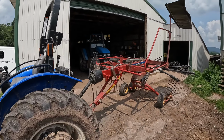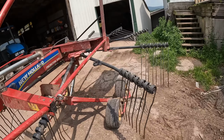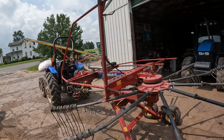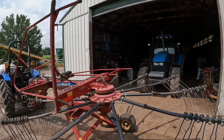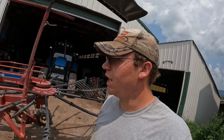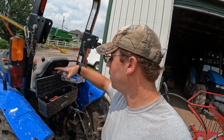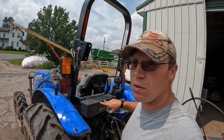Right, there we go. Now we've got the rotary rake hooked up. Looks like I'm gonna need to put a little air in that tire before I go. Other than that, the rake looks ready to roll. The baler's ready to roll. Now I just need to get ready to roll, and I'm starving. So let's head on in, see what we got for lunch, and let's load up on some water too, because it's warm. Gotta make sure we stay hydrated.